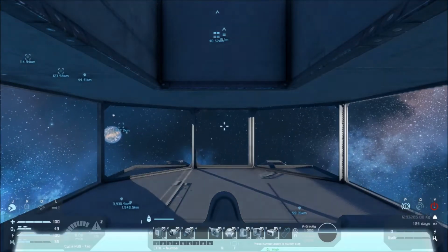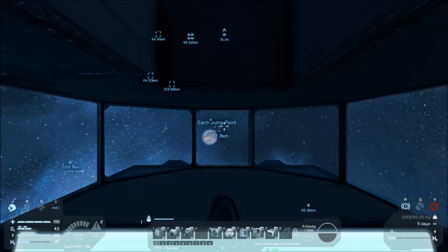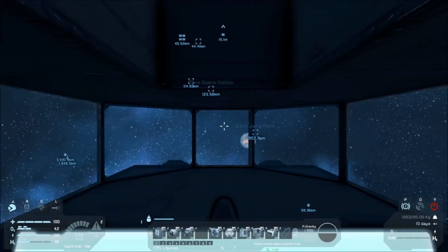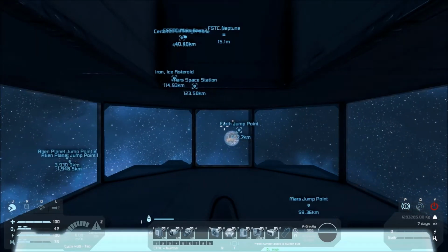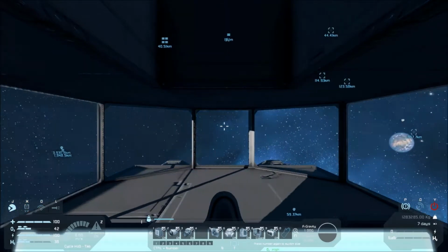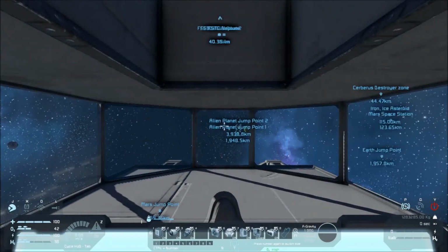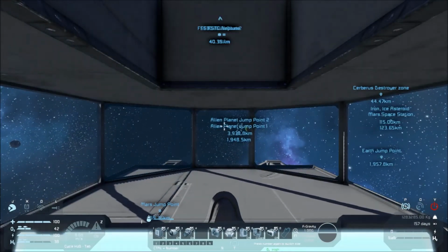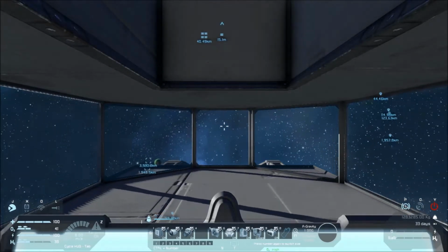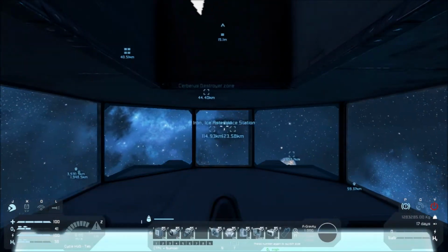Right, so, let's see. Let's do a jump to Earth. The reason I'm picking Earth is because of the alien planet. Okay, here's Earth's distance from here. Now look at this. The alien planet jump point takes two jumps with this ship. So you have to jump once, then jump twice. And it takes time to charge, and I'm not really up for it. But let's do an Earth jump.